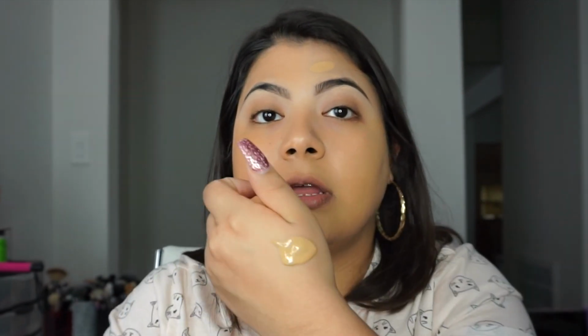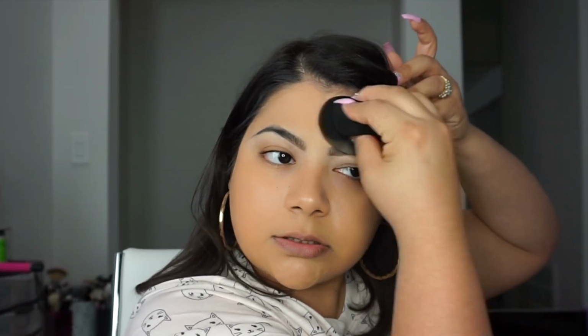Well, this one I feel like is giving me more coverage. Crazy. Feels a lot thicker than the Nars one, and I feel like you could probably get away with using 2 pumps for your whole face, because I still have a lot and it's already covered all of my face.